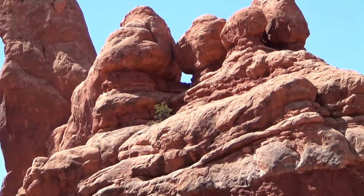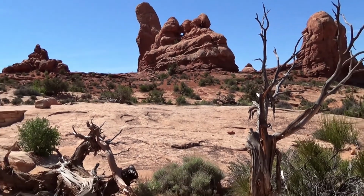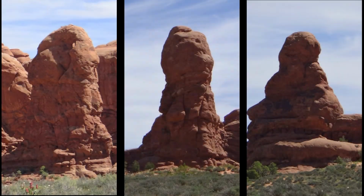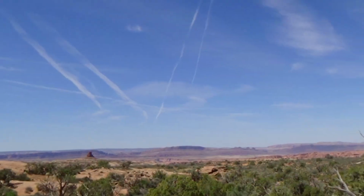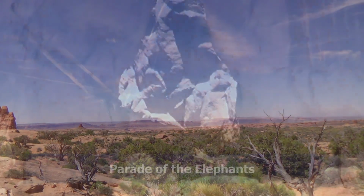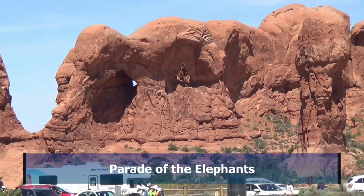As you can see, here's a small arch. Probably not going to make it. Looks like it's eroded through on top. And it's constantly changing here with these rock formations, and eventually it'll just fall apart and wash down into a flat prairie with no rocks here at all. This area is called the Parade of Elephants.